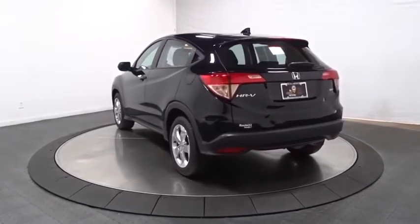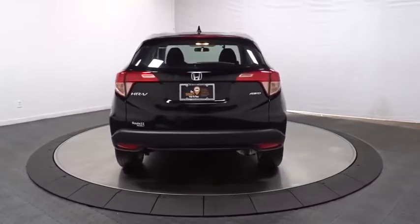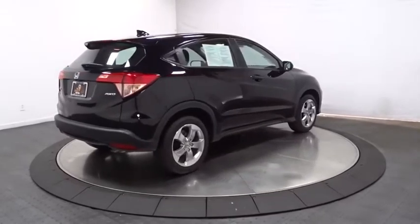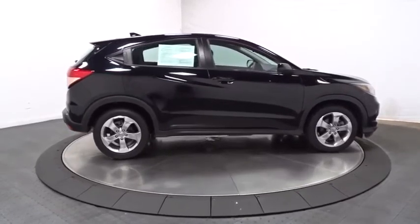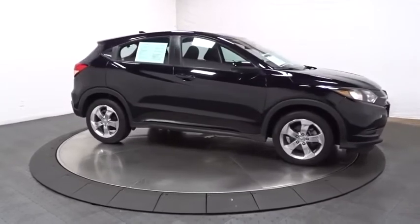Backup camera, keyless entry, Bluetooth, trip computer, brake assist, day and night rear view mirror, tachometer, outside temperature gauge, auxiliary audio input, cloth seat trim, engine immobilizer, body color door handles, four-piece floor mat set, low tire pressure warning, power rear window sunshade. Drive away with a great deal on this vehicle.